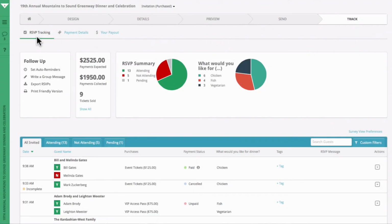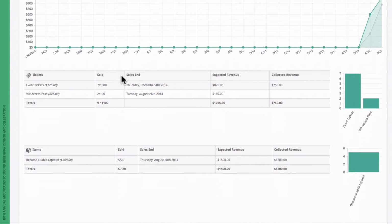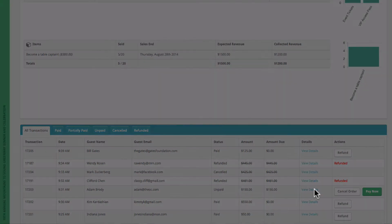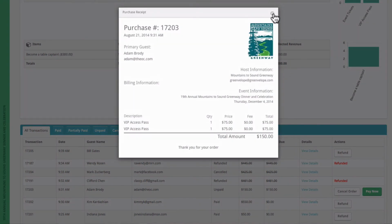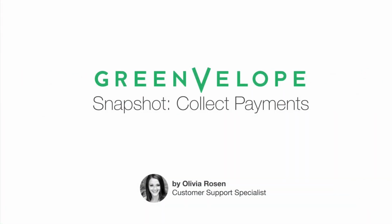On the track step, you can view RSVP summaries, payment details, and your payout information to see exactly how your guests have responded and where you're at with your event. Greenvelope also makes it easy to process refunds, cancel partially completed transactions, and view detailed transaction history right from the Payment Details tab. Never before has it been this easy to synthesize mailings, payments, and guest responses, making Greenvelope the perfect solution to manage your next event.